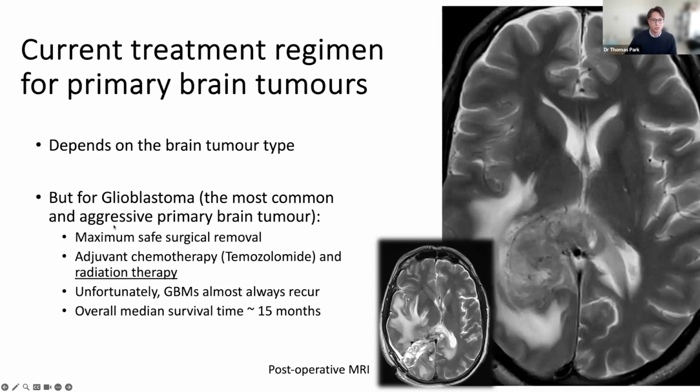when surgeons can safely surgically remove the tumor, they'll try to remove as much as possible. So here you can see the post-operative MRI, that's the tumor before, and this is the brain after, where the surgeons have taken as much tumor out as possible. But because it's a high grade, you've got tumor cells that are still left over that can't actually all be cut out. So therefore, patients will then undergo chemotherapy with an agent called temozolomide and also get radiotherapy together.